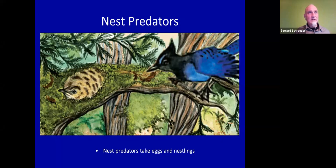In fact, murrelets that have been monitored for disturbance have been more disturbed by the sound of corvids than by the sound of helicopters or chainsaws or that sort of thing. Corvids are a real culprit. And again, this is where larger areas of old growth forest come into play, as corvids tend to frequent the edges and coastal fringes more and are less often found in the interior forest.